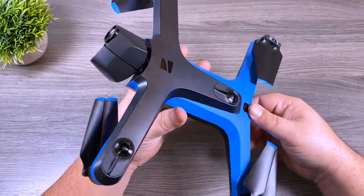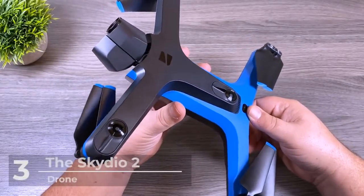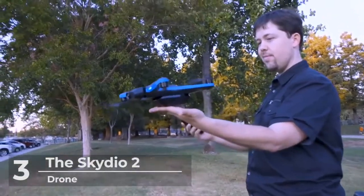Moving on, at number 3, another exciting drone on our list is the Skydio 2 at the price of $999.